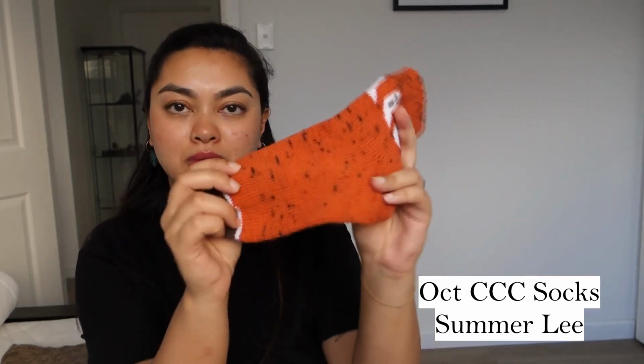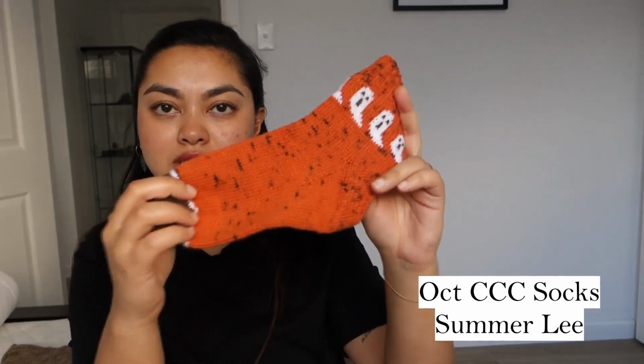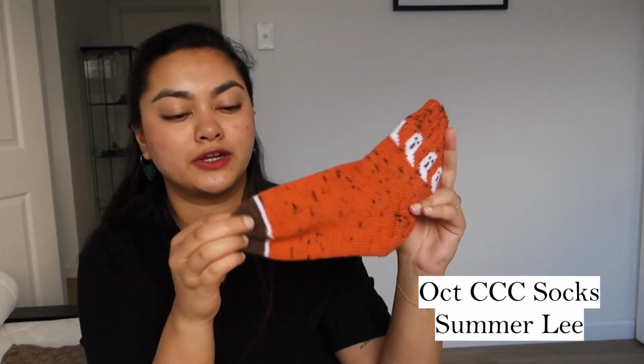And then my next finished object, while I'm talking about socks and while I'm talking about Summer Lee, is, so this is from Halloween, from October, because that's how long it's been since I have filmed. This is the Colorwork Cuff Club sock from October. The main body yarn is Knit Picks Hawthorne fingering, and I got this years ago in a D-stash before I even knit socks. And I don't know what the others are. The brown I think is Regia Tweed, and the white is just a regular Regia. That's what it is. And I love how it looks.